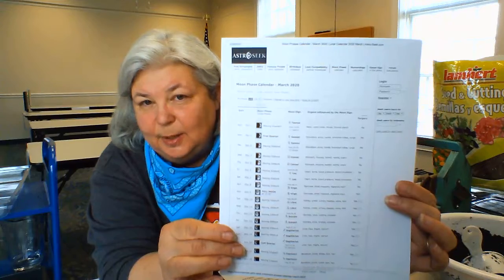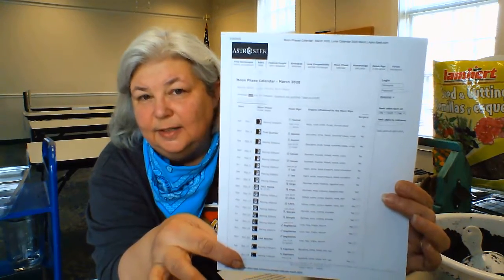But there is another website that you can go to, and it's called AstroSeek. The website shows you every phase of the moon, and it shows you what astrological sign, quote unquote, the moon is in. So this also has a fairly easy web address. It's mooncalendar.astro-seek.com. That's mooncalendar, A-S-T-R-O-seek dot com, and you want to look for the moon phases calendar for the current month.